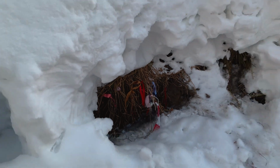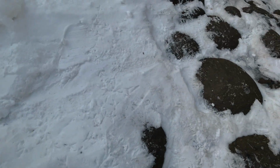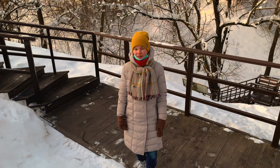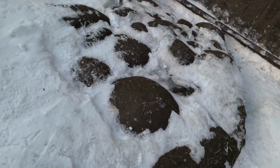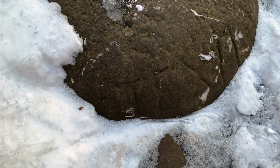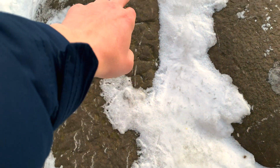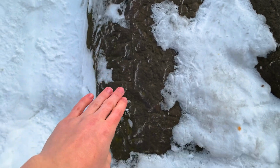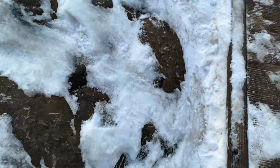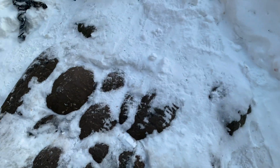More of these tied up pieces of... It looks like they're tying the grass, like on top of these rocks. Don't kick the stone. No, I'm helping it to get rid of snow and ice. I don't know if you guys can see it. There's writing. It's mostly covered in snow, but there's lots of little bits of writing on this thing.